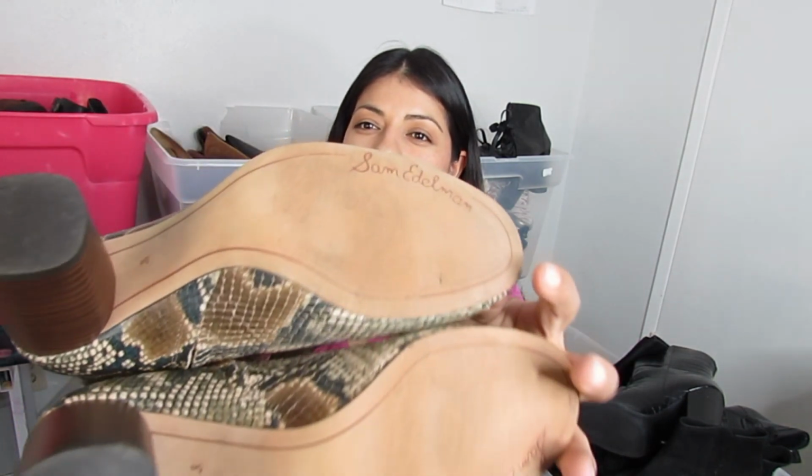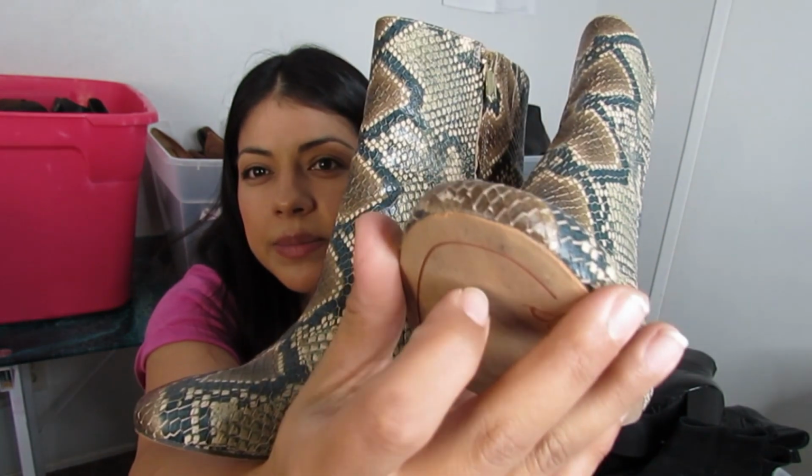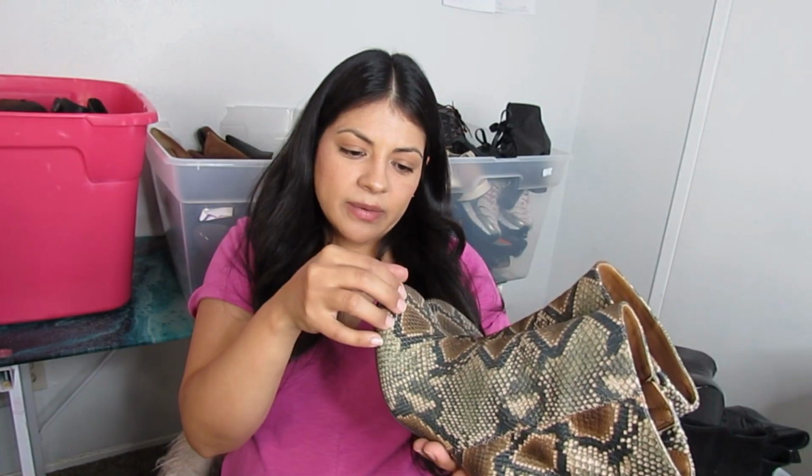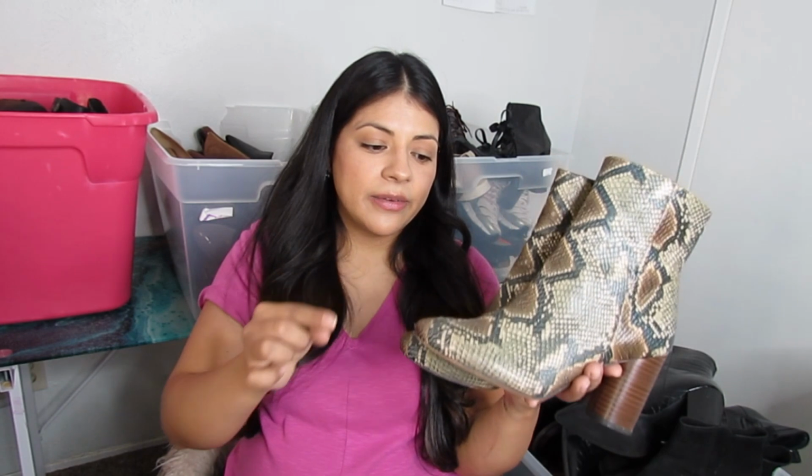Next we have some Sam Edelman shoes. That is what their brand logo looks like right there. These are in a size 8 and they're just some classic animal print boots with the round toe in the front. I did see that there is a tiny bit of scuffing on one of the boots. I'm not sure if you'll be able to see it there. I didn't see that at the thrift store. If I would have seen it, I probably would have left it behind because it is kind of peeling. It's more than just a scuff, but hopefully we can still get some good money out of these.